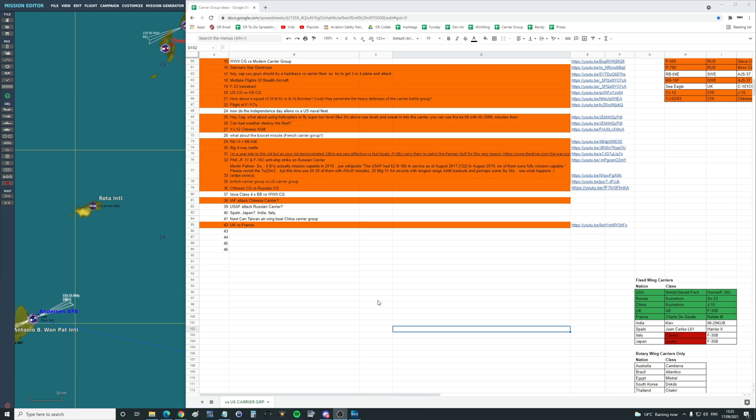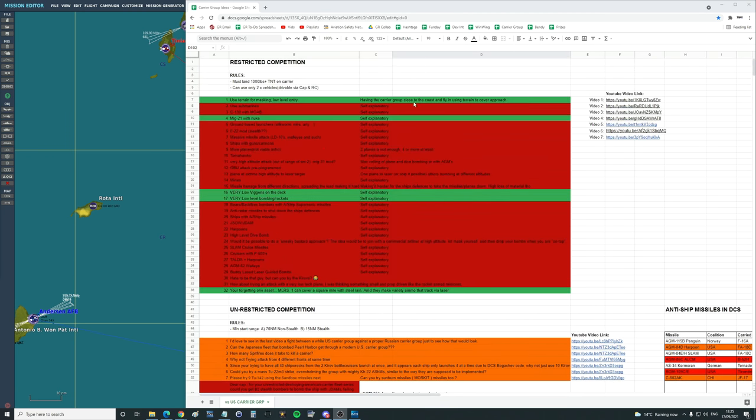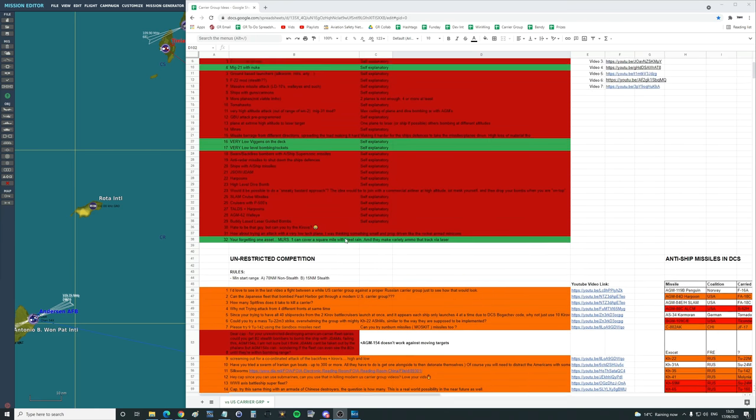Hello everyone, I hope you're all doing wonderfully well. We're cracking on with a massive series of Navy battles, in particular carrier versus carrier. So here are all your millions and millions of requests, and the ones that are coloured we've done. So we've done, I don't know, 50 or something like that now.